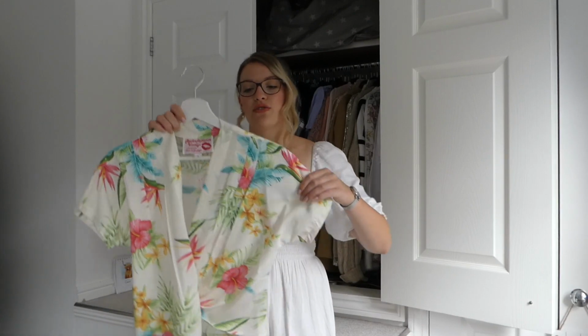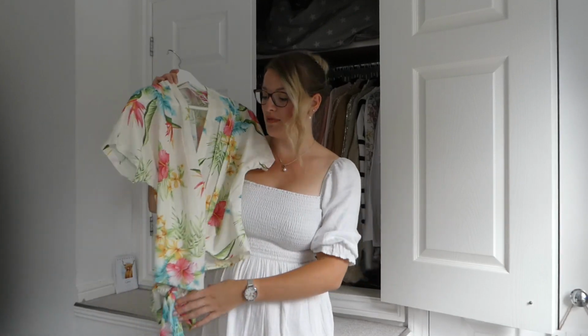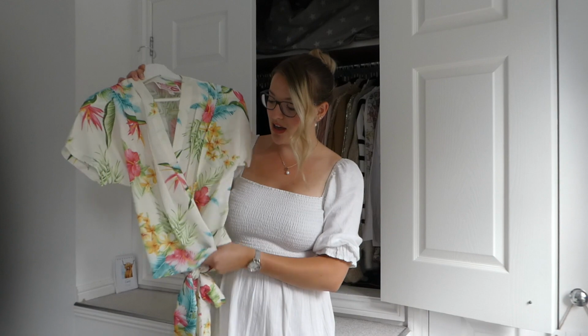Then I have this gorgeous blouse which I got recently at one of the vintage festivals that I go to each year.